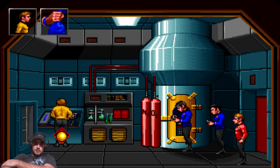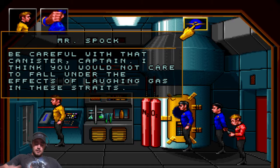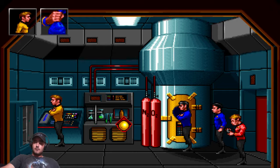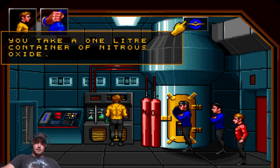This should make the nitrous oxide. The machine synthesizes a liter of nitrous oxide. Be careful with that canister, Captain. I think you would not care to fall under the effects of laughing gas in these straits. Do you mean to say it's undignified? It is, at the least, inappropriate for a starship crew on duty, Doctor. Let's take that. You take a 1 liter container.